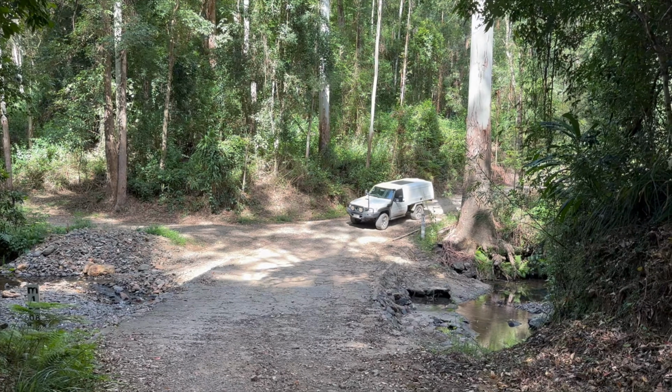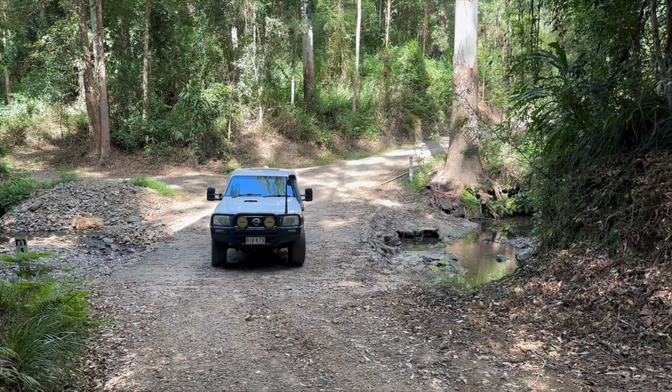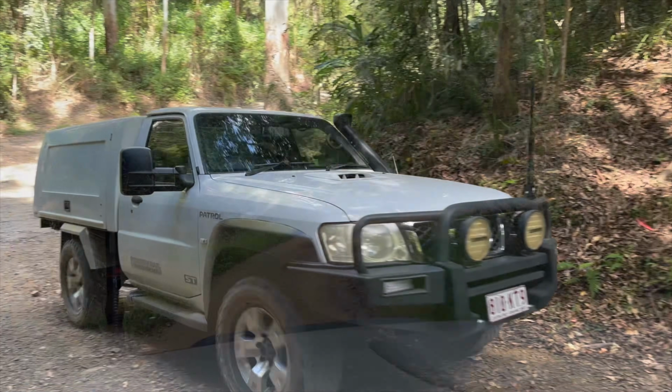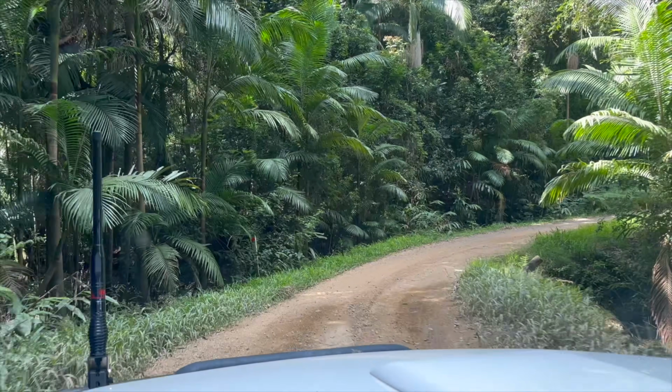This creek crossing usually has a little more water flowing across it than it does today, but it's still a great spot to stop and stretch your legs. There's something pretty relaxing about the sound of water trickling over rocks, and it's a nice chance to explore the area a bit.